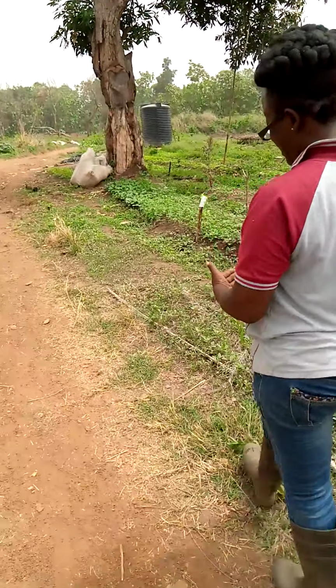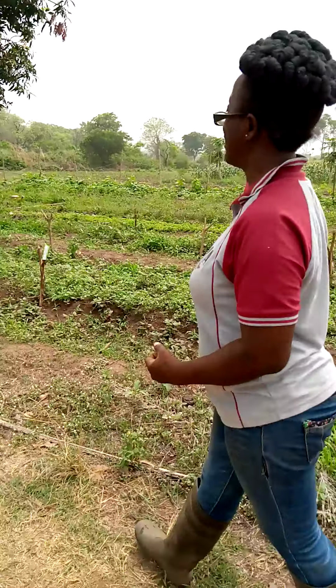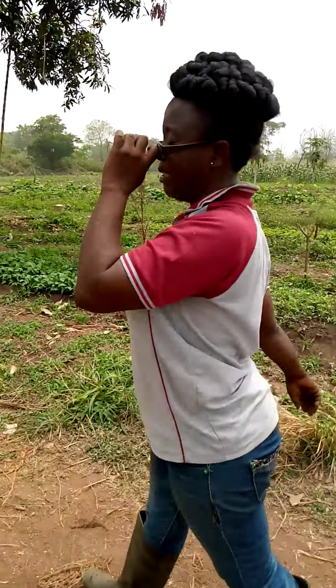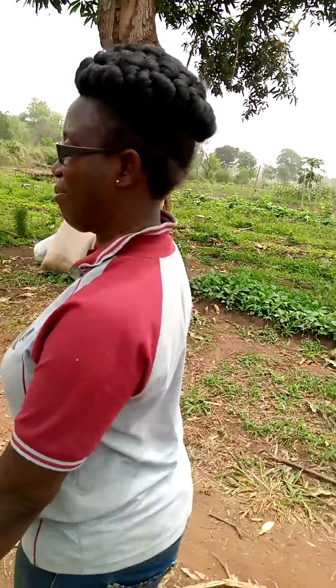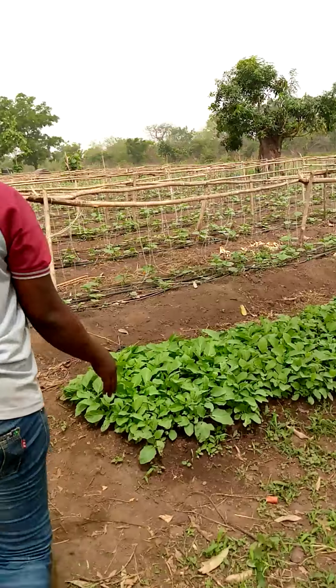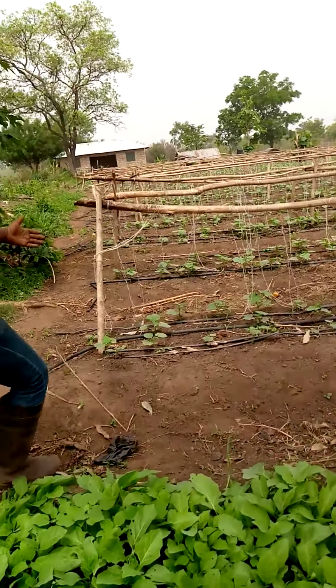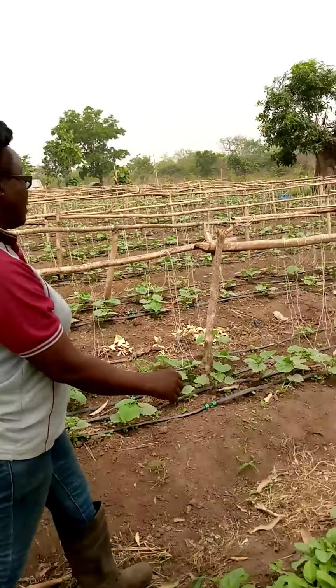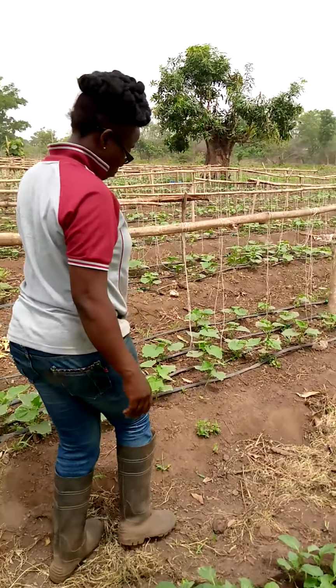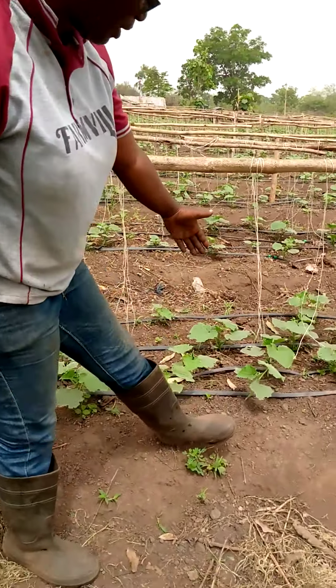Okay, third question. How many seeds of cucumber can be planted on a plot of land? Okay, let's look at it this way. Let's look at this cucumber plant. You can see, look at these other cucumbers that are just coming up. You see them?